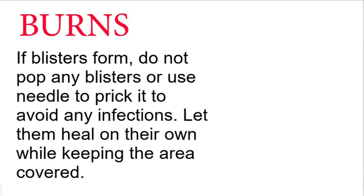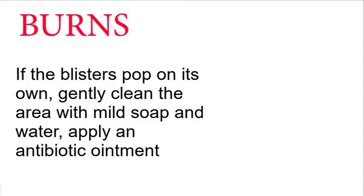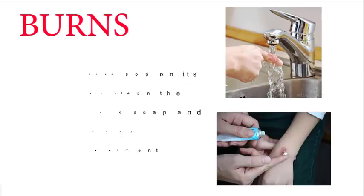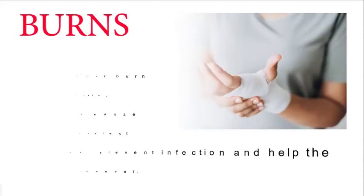If blisters form, do not pop any blisters or use needle to prick it to avoid any infections. Let them heal on their own while keeping the area covered. If the blisters pop on its own, gently clean the area with mild soap and water. Apply an antibiotic ointment and then cover your burn with sterile, non-stick gauze pad to protect the area, prevent infection, and help the skin to recover.